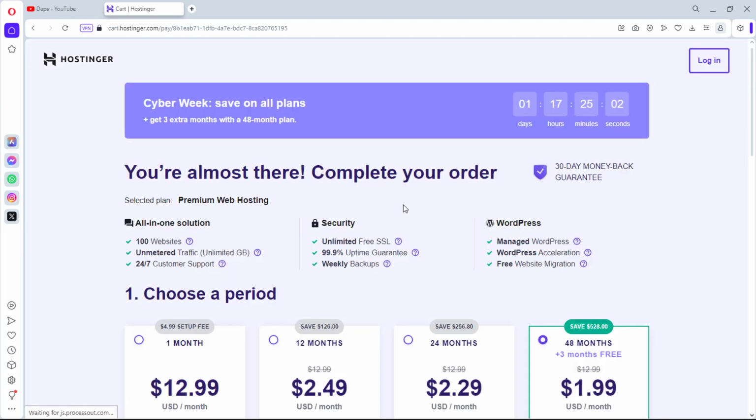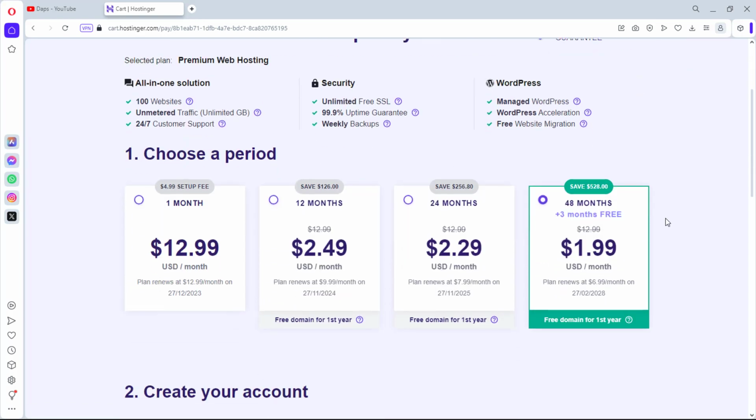So the next step is for you to choose a duration for your hosting plan. And if you scroll down here, you will see that they have 4 different durations: 48 months plan, 24, 12 months, and then a monthly plan. This monthly plan is always off the radar for me. I really don't like spending time there because paying $12.99 every month is a rip-off in my own opinion. But for some people, they prefer it. That's fine, but I don't really spend time there.